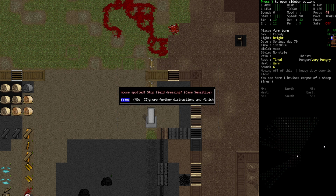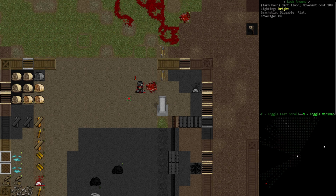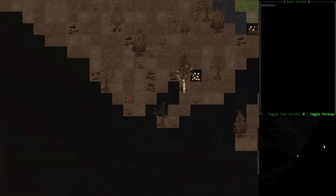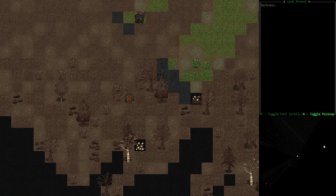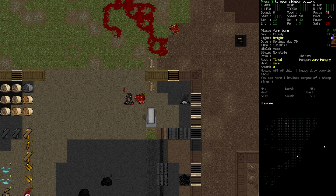We spotted a moose. We want to stop. Yes, a moose can be dangerous. However, this one is really far away. Yeah, it's all the way in here. It is tracking, but didn't notice us yet. So let's resume.